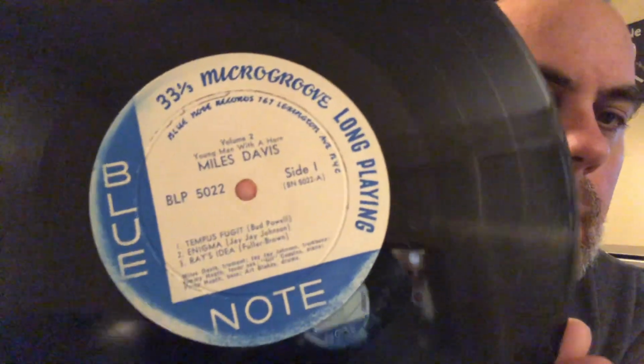So like I said, this is on Blue Note. Now this label does have a flaw. You can see the outer edge of it is kind of faded there. I'm not sure what happened there, if it got wet or something. But you can see the address there, 161 Lexington Avenue, New York City. So that's side 1, side 2. So yeah, the record's in really, really nice condition for being so old. And like I said, one of my prized possessions in my collection. This goes for pretty good money now, so really happy to have that one. Miles Davis, 1953.